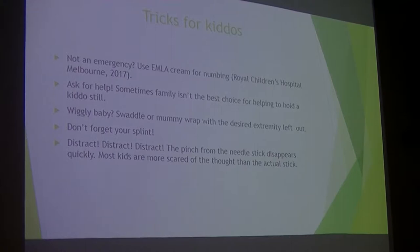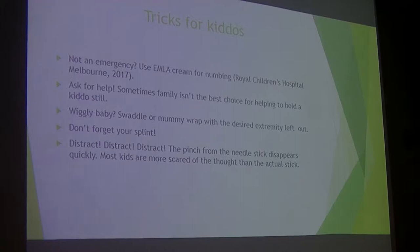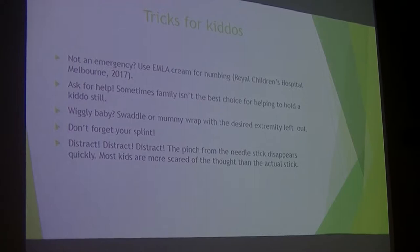If you have a wiggly baby, you can swaddle or mummy wrap them and then just leave the desired extremity out. That's going to be far easier than trying to control three other extremities and hold down arms and legs while they're kicking. Don't forget your splint, especially if it's in an area that's going to be bendable, like the AC. And the other thing is to distract.